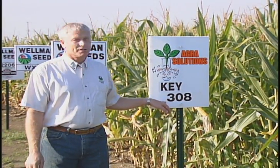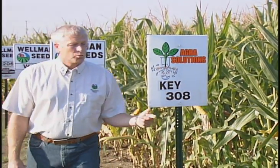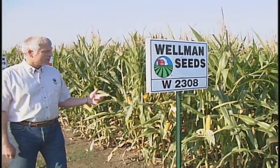We have 208-day products in our plot this year. The 308 is an experimental variety. There wasn't enough seed source available for this year, so that one will be a brand new product next year. The 2308 will be a new product next year also. This product will be produced as a conventional hybrid.